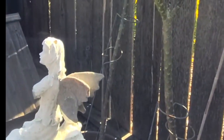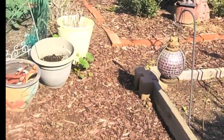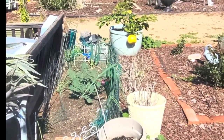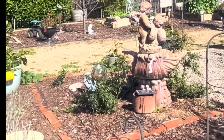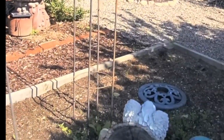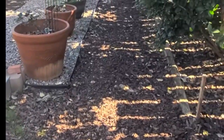Two more plumeria, a little garden structure and doghouse. And over here's the backside with the kale and the grapefruit tree that was planted last year, and the fountain and the mini rose garden. And here we are back at Windsor, and then our pathway.